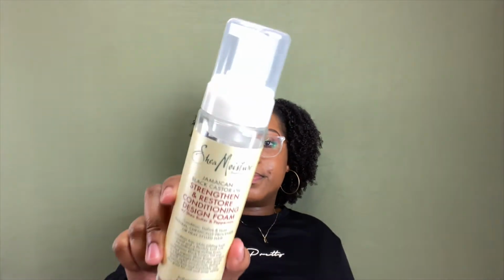The next one is the Shea Moisture Jamaican Black Castor Oil Strengthening and Restore Conditioning Design Foam with shea butter and peppermint.